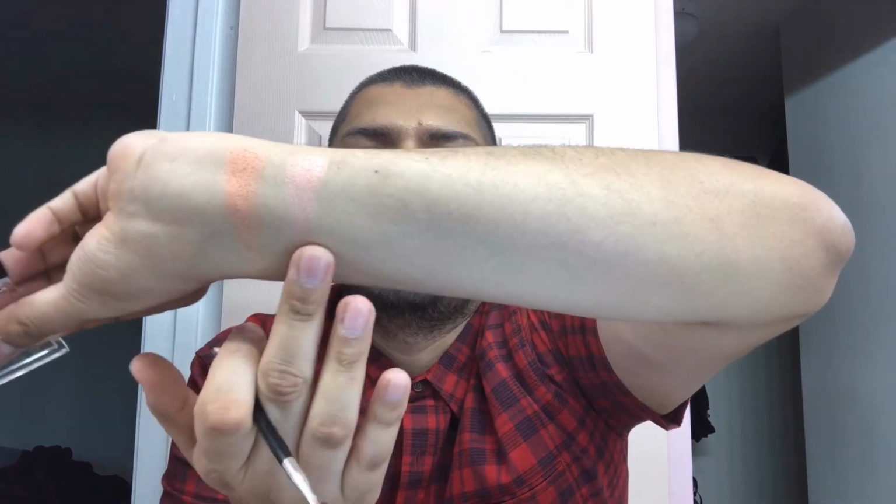I feel like this is more of a blush, a little bit more pinky. This is more peachy. So far it's working, which is pretty good. So we're gonna go ahead and set it up one more time. We're gonna go see how this looks. We're gonna go ahead and get a sponge and just make sure it's all well blended.